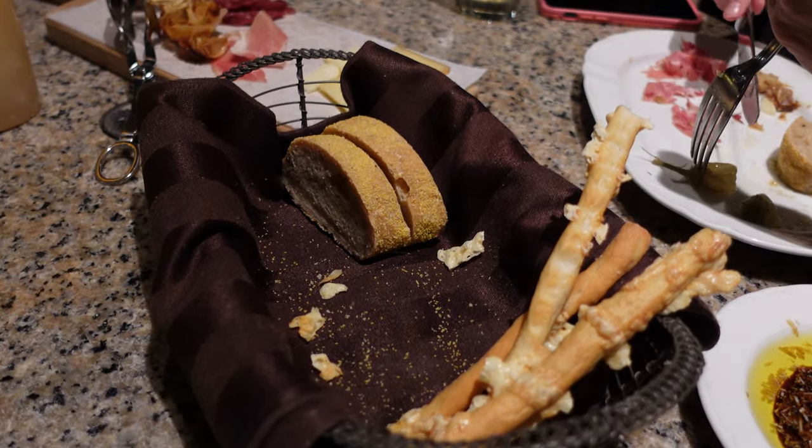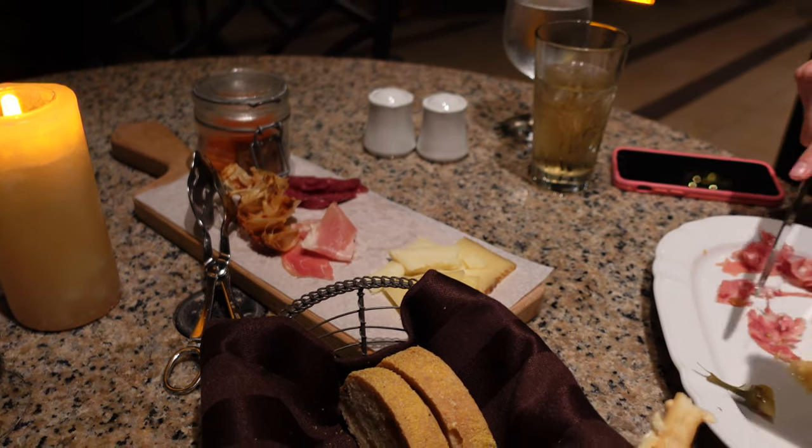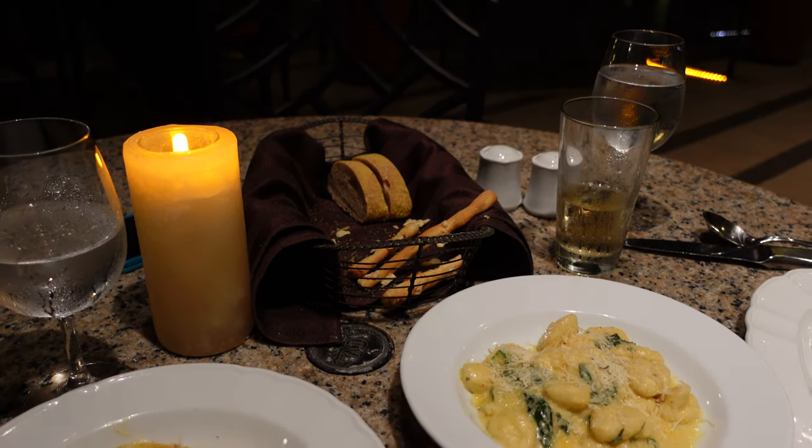Well, we thoroughly enjoyed our bread and our meats and cheeses for our appetizers. Now we have entree and pasta coming up. So we both got a meat and we both got a pasta. And I would 1,000% get the meat and cheese plank. There we go. So entrees and pasta have arrived.